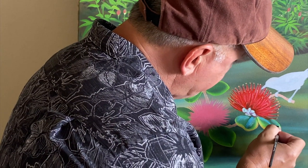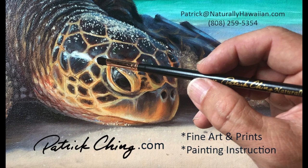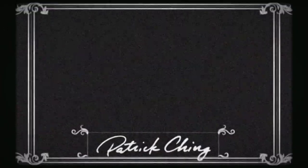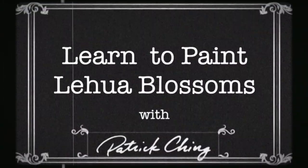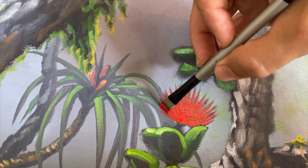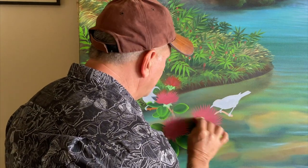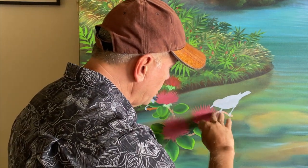When we return, I'll show you how I paint the Lehua Blossom. Join me now as I continue a painting I had previously started by putting in a base coat and drying it. I'm working with some oil paint here, and the first thing I'm going to do is put a little oil around the area, very tiny amount of oil. Yeah, that's just going to help my brush glide a little bit, especially because I want to get these sharp corners and sharp lines of the Lehua Blossom.